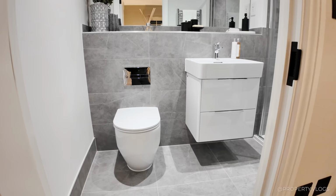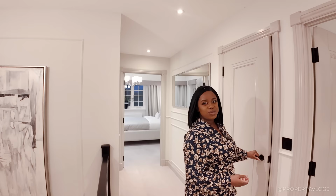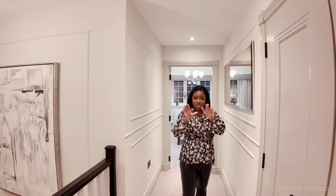Now, one more mystery door, guys, and then our favorite room we're gonna show you. So this one's quite simple. This is the other component to the air source heat pump that we saw earlier. This is what's powering all those thermostatic showers that we're seeing throughout the whole home. And now let me show you what you've all been waiting for.